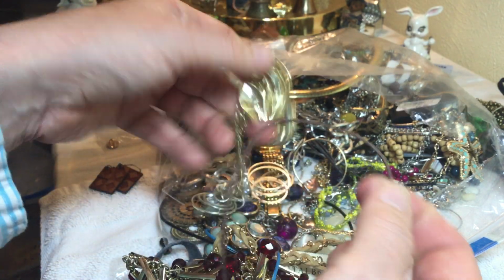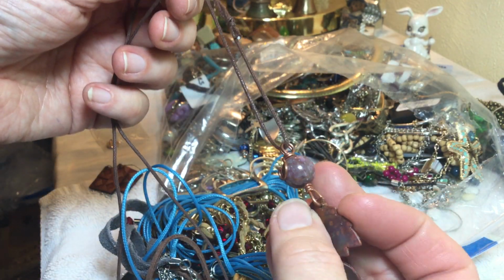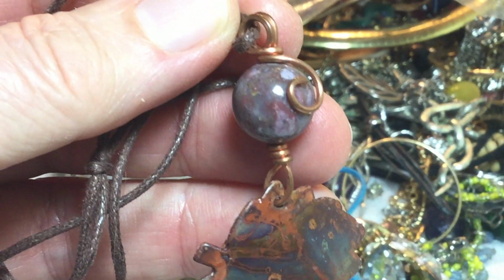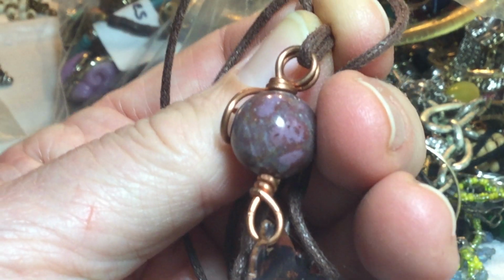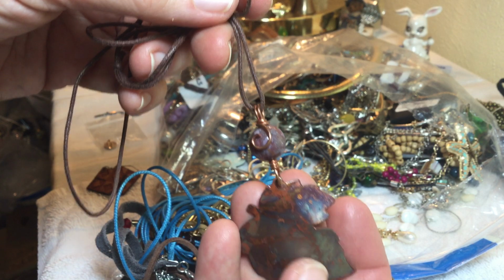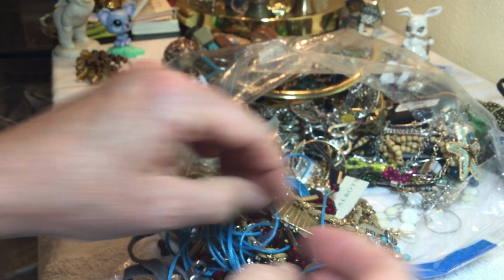These strings just catch everything. Wow, this is pretty. And look at this stone. What is that? That's just beautiful. Love to hear comments on what that would be. This is a really pretty necklace. Pendant piece there. Very nice. I'll put that over in my treasure pile for right now.